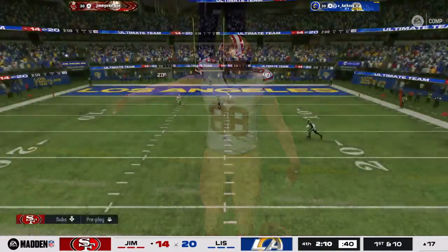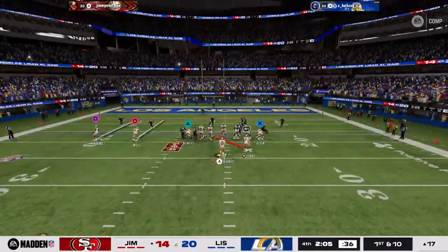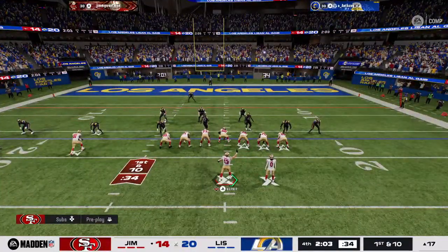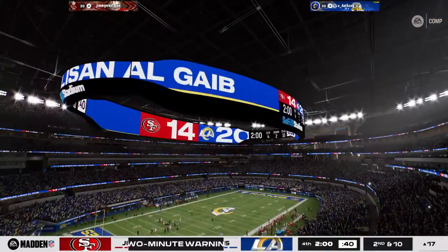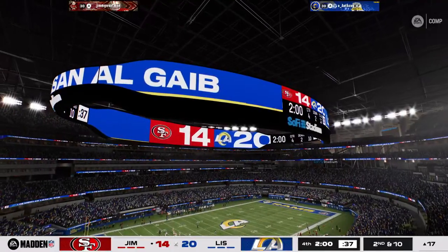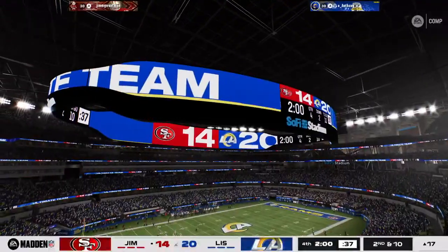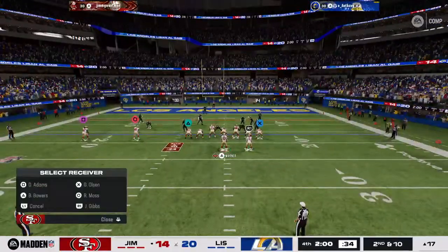And the 49ers have all 3 timeouts plus the 2-minute warning. Here's 1st and 10. Gibbs straight ahead. So it's 49er football here as we get you reset. They come up on a 2nd down now in a game that looks like it's going to go down the wire.